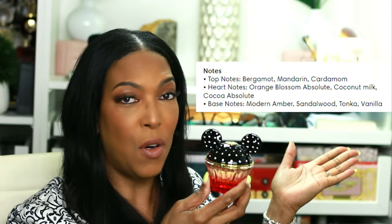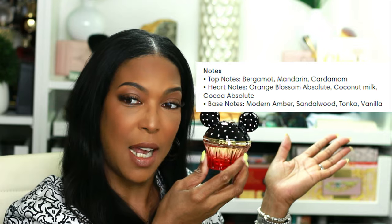I could not make up my mind which one I wanted more. Did I want Mickey or did I want Minnie? So like I said, I just went ahead and picked up both of them. Again, I'll leave the notes here on the side so you can see exactly what this smells like. But I think for my birthday fragrance, since I am going out for dinner tonight, I think, oh, wait a minute. I forgot one more thing.